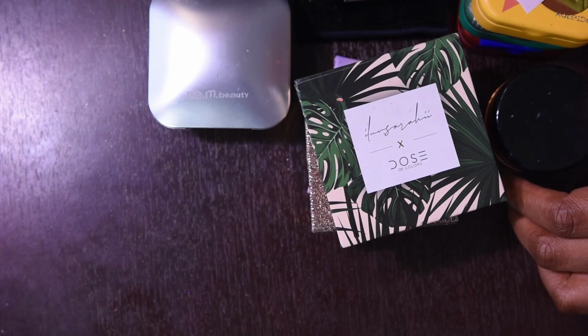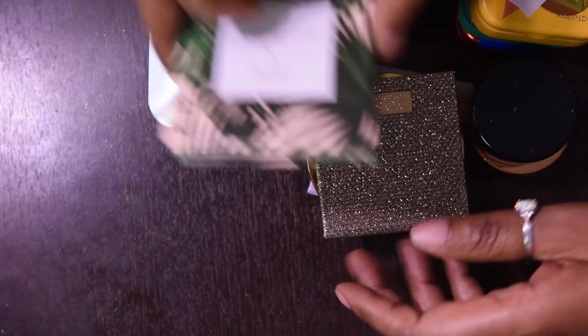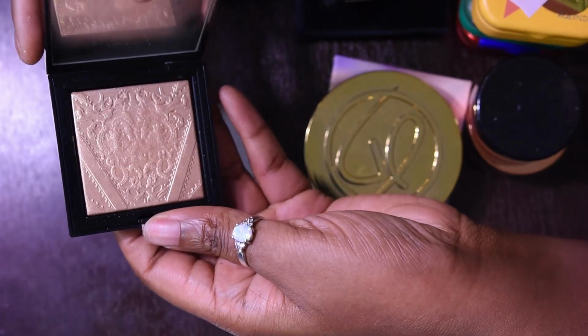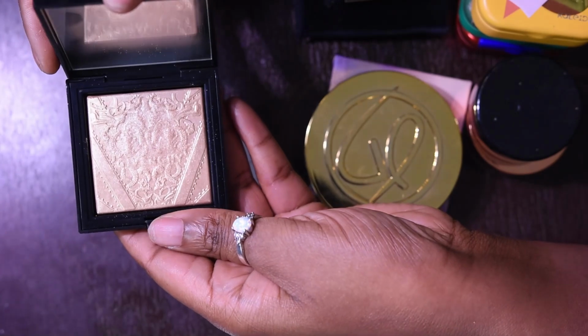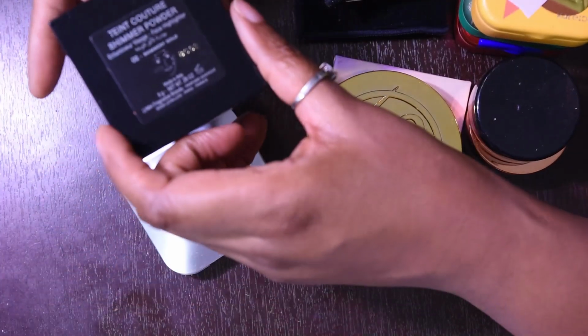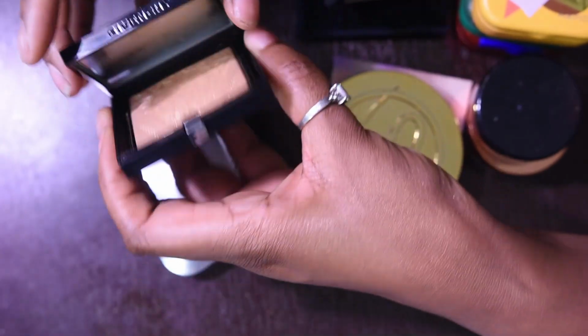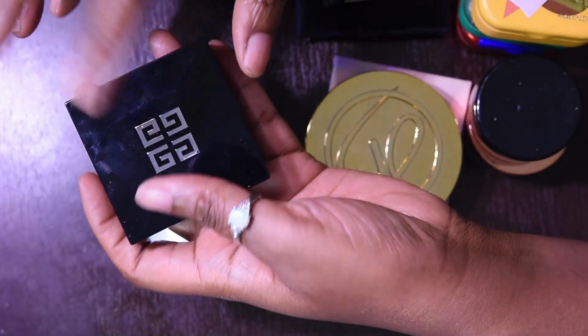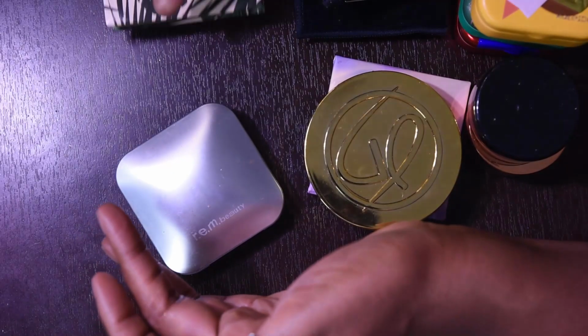Oh, I've been avoiding some of these, and we're just going to keep avoiding them. This is a Givenchy highlighter. This is beautiful. I don't even know why I thought I had the money to buy this. Clearly I did, but I shouldn't have. Anyways, this is in the shade Shimmery Gold. This was a holiday release one year. Absolutely love this. Definitely keeping this.